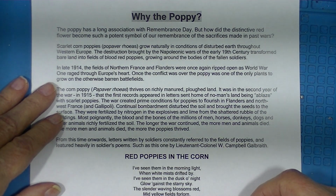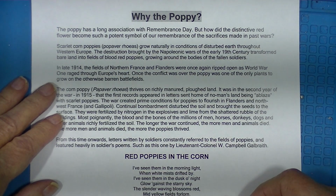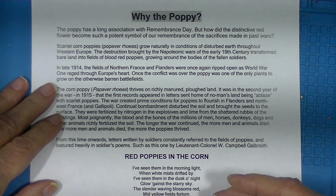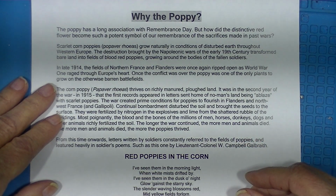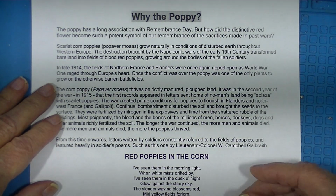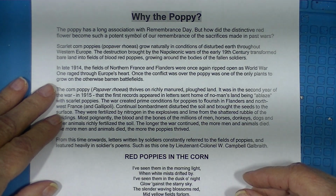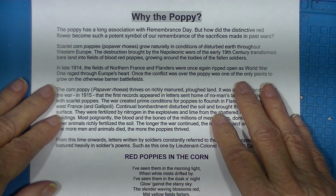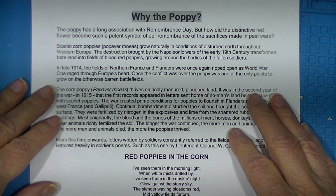And with so much fertilizer from explosives and from dead bodies, the soil suddenly became rich enough to grow poppies. Oftentimes the men would stand down and go to bed at night and wake up the next morning to gaze over fields of poppy as they assess the condition of the other side's trenches.